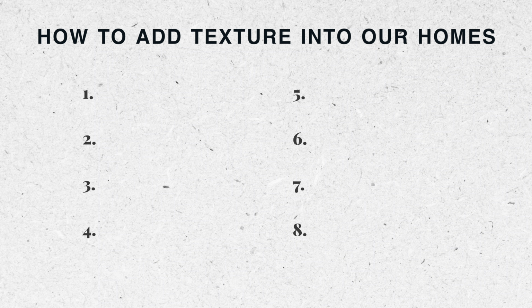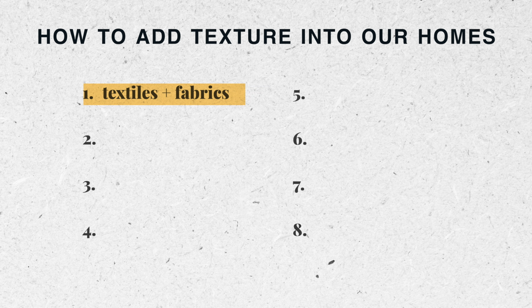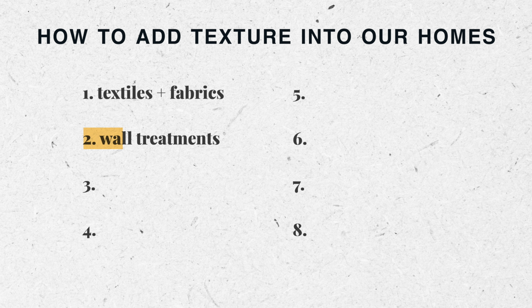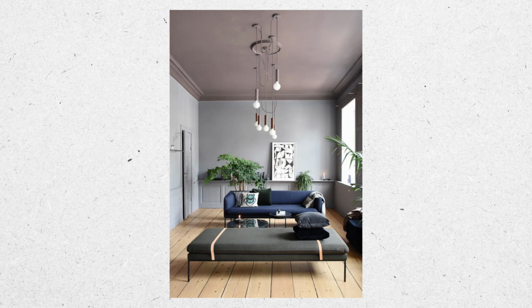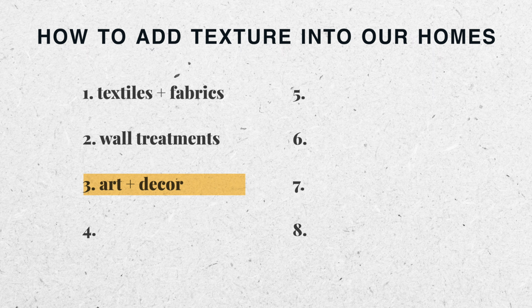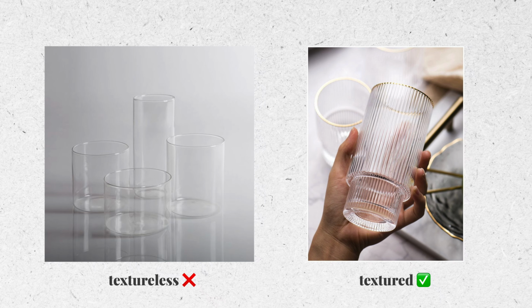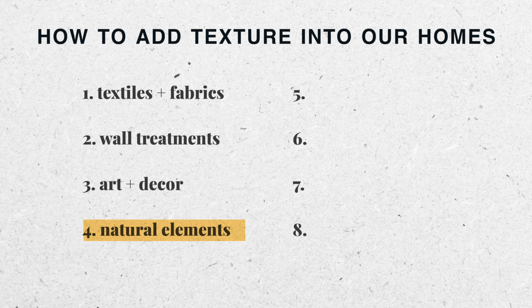Now, having discussed the drawbacks of textureless spaces, how do we incorporate texture into our homes? First, we can use a lot of textiles and fabrics. Think cozy wool throws, flowing curtains, textured area rugs, interesting weaves or patterns. And you can also add things to your walls. They don't have to stay bare and white. You can use paint colors, explore textured wallpapers, wood paneling, wall moldings, or even fabric wall coverings. You can also hang up art and photographs, tapestries and sculptures, decorative objects with interesting surfaces, textured glassware, and you can also bring the outdoors in by incorporating natural elements like wood, stones, and plants.